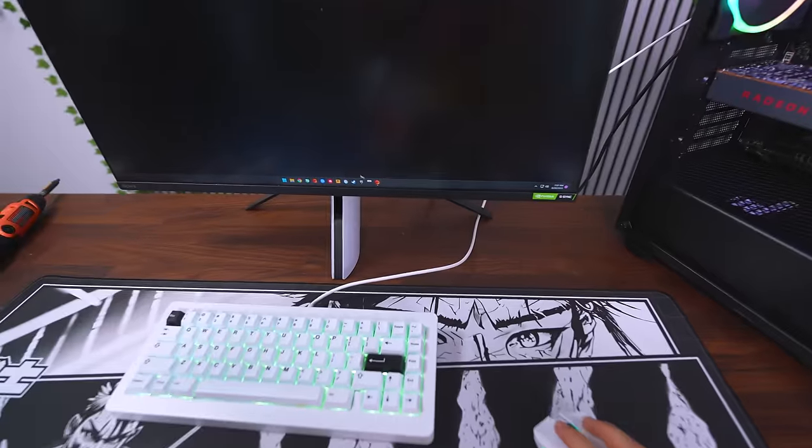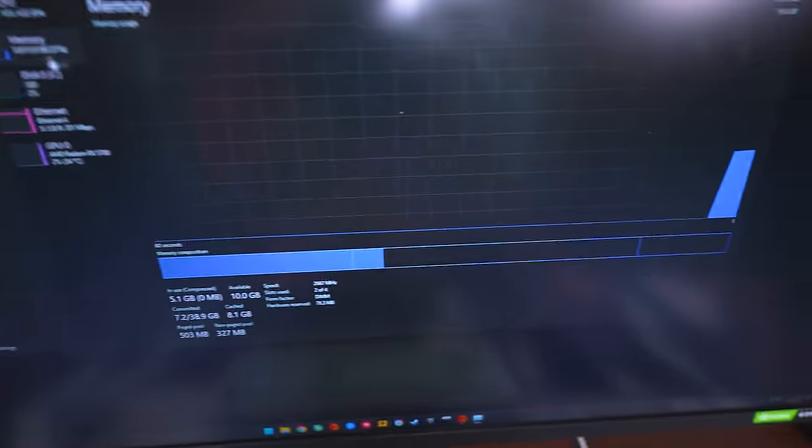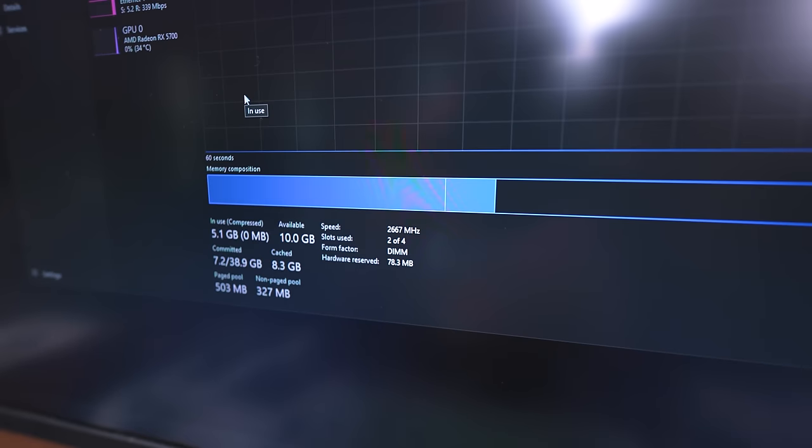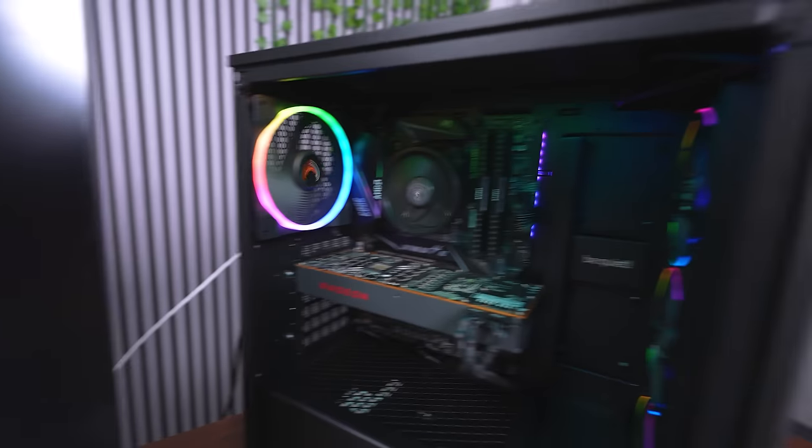All right, you know what? Let's check our memory speed real quick. Task manager, let's go to performance, memory. So our memory actually isn't running at its max speed. It's clocked at 2667 megahertz, but we do have 3200 megahertz.